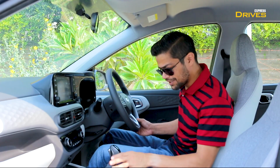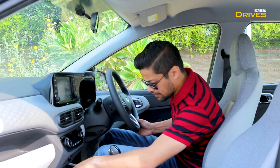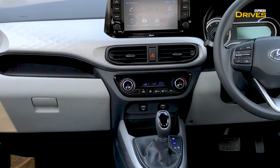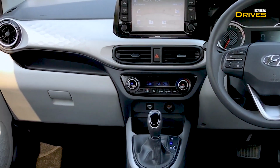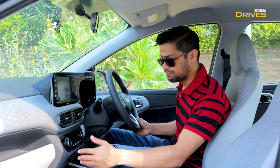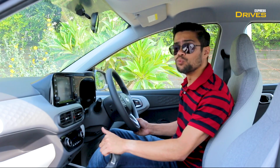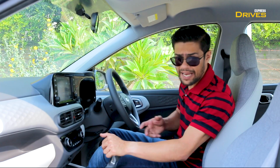Now, as I told you, this is the top version that you can buy with the AMT. So here you just have a pad where you can keep your phone or your wallet, and you get two USB points here. One supports fast charging, one is your normal output. However, if you opt for the Asta version, which is the top version in the Grand i10 Nios lineup, you do get a wireless charging pad, which is not available as an option on the Swift on any of the variants.